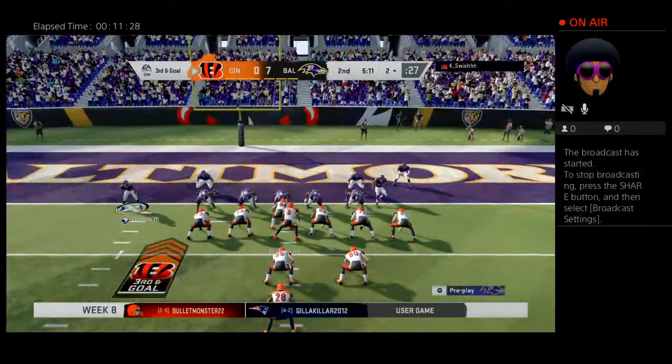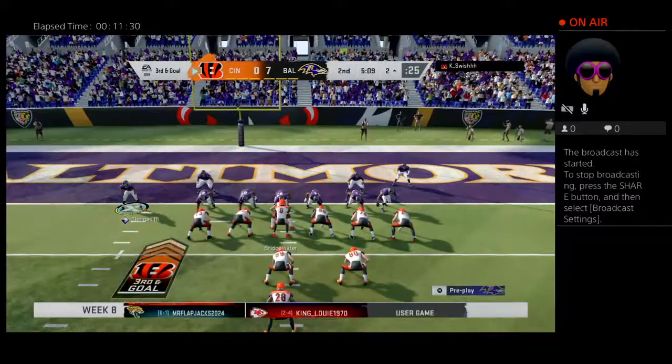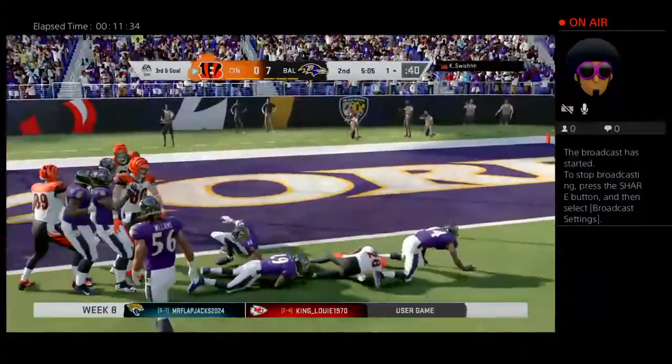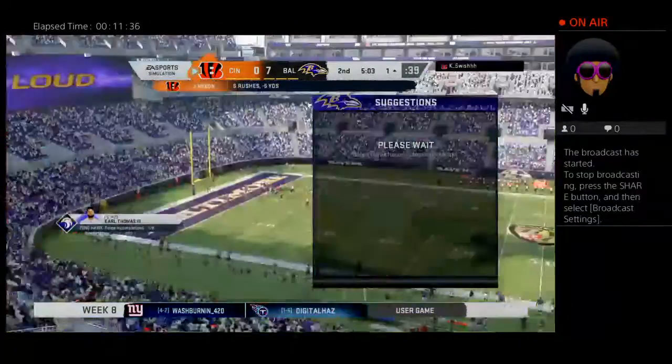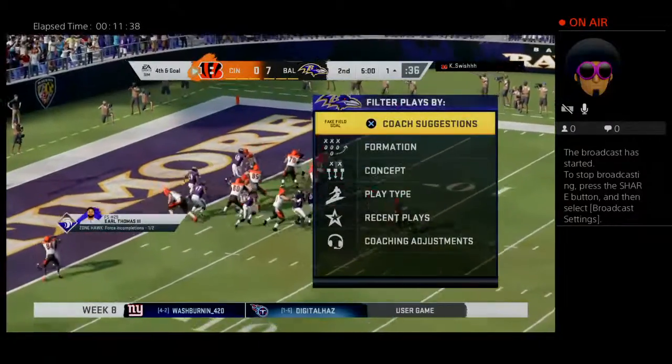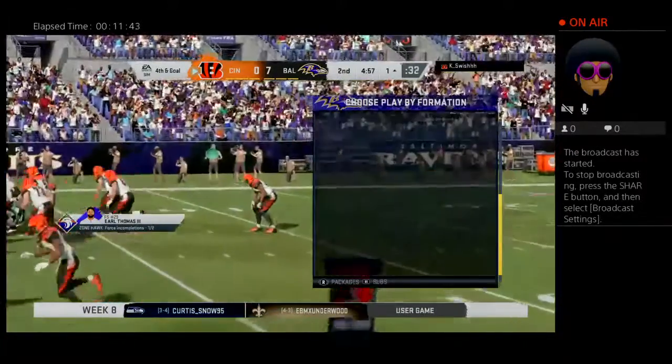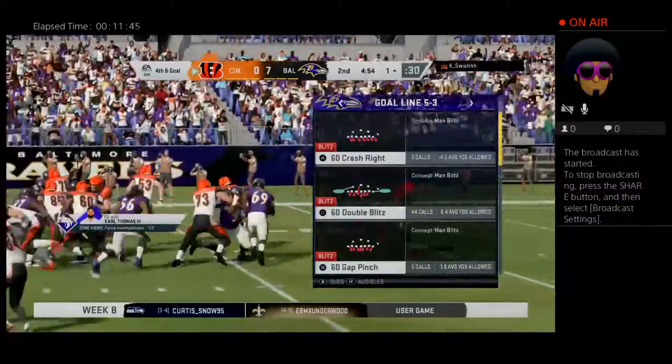So now it's 3rd and goal. This Raven defense trying to keep him out of the end zone. Mixon trying to punch it in. And they're going to mark him down short, maybe by about a yard, if that. Only a yard there, so it brings up 4th and goal. Defense didn't budge on 3rd down. Now what are we going to see on 4th?